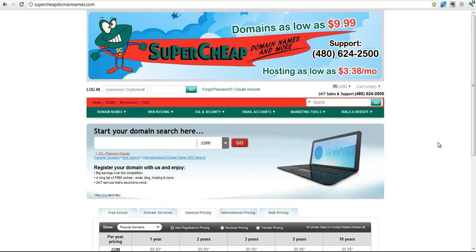Okay, so it's pretty simple to do. You're going to land right here on the home page. We've already provided you with the domain names that we think you should buy based on search volume and keywords and certain criteria. So basically, you just go to supercheapdomainnames.com, as you can see in the URL here. You're going to start your domain search here. So you'll just type in whatever domains that we offered you to buy.